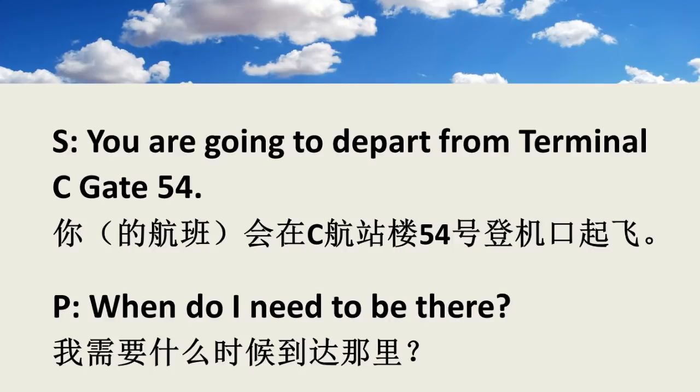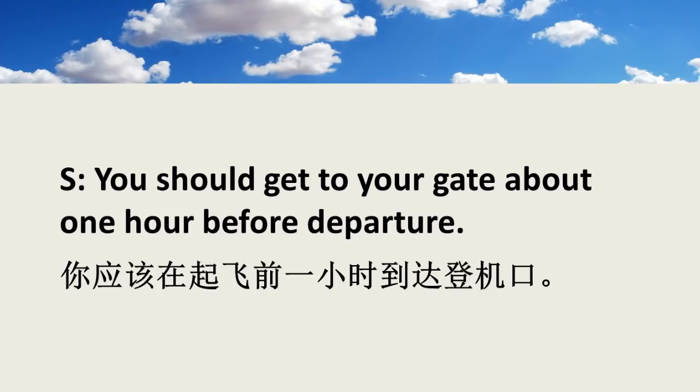You are going to depart from Terminal C, Gate 54. When do I need to be there? You should get to your gate about 1 hour before departure.